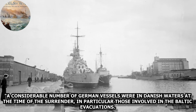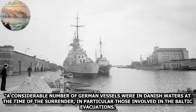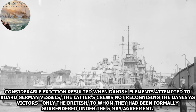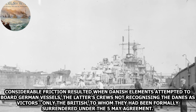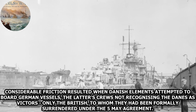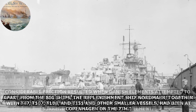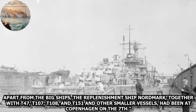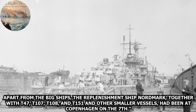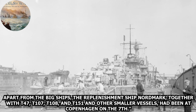A considerable number of German vessels were in Danish waters at the time of the surrender, in particular those involved in the Baltic evacuations. Considerable friction resulted when Danish elements attempted to board German vessels, the latter's crews not recognizing the Danes as victors, only the British to whom they had formerly surrendered under the May 5th agreement. Apart from the big ships, the replenishment ship Nordmark, together with T-47, T-107, T-108 and T-151, and other smaller vessels had been at Copenhagen on the 7th.